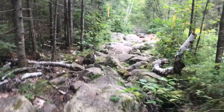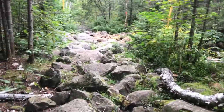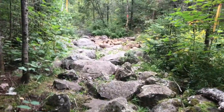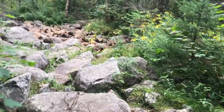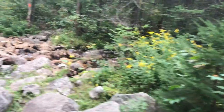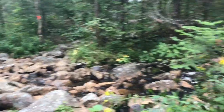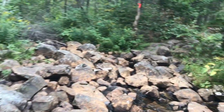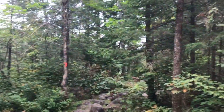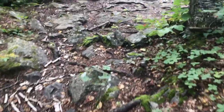Rock boulder garden. At least it hasn't started raining yet. So that's good. It's supposed to be at the end by now, like 8, 10, 7. I've already been walking 8 minutes. Okay. I don't want to fall. Oh, it's right there. Alright, me and my muddy feet have made it to the other side.